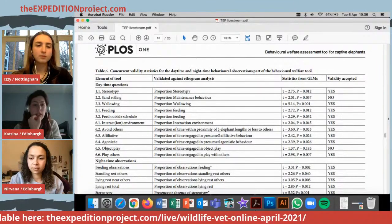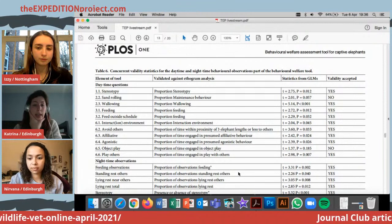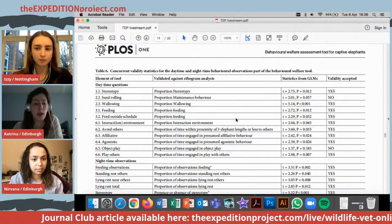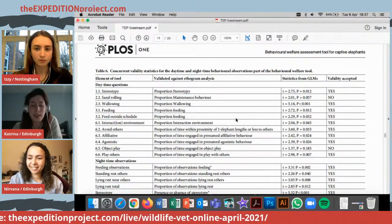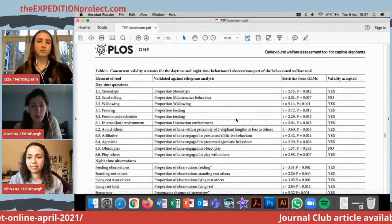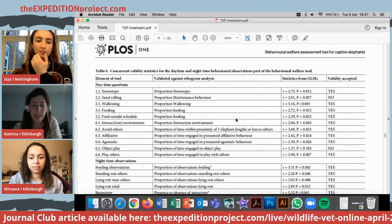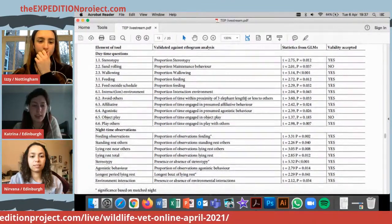So they wanted this behavioral welfare assessment tool to be able to distinguish between elephants with poor welfare and elephants with better welfare. So the validity would basically be they would check these poor elephants against the better welfare elephants, you know what I mean. And then just see if all of their tools could distinguish between them, or at least call them equal, and weren't saying that actually the elephants in poorer conditions were having better welfare, which obviously could be the case. But they did do more investigation into it.